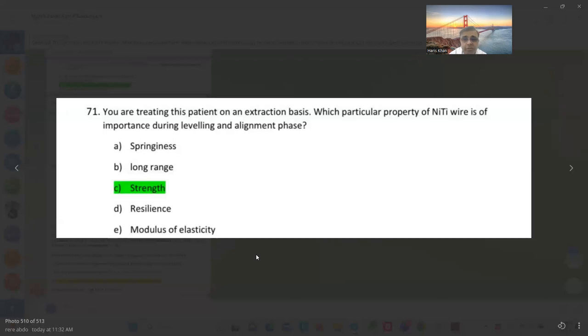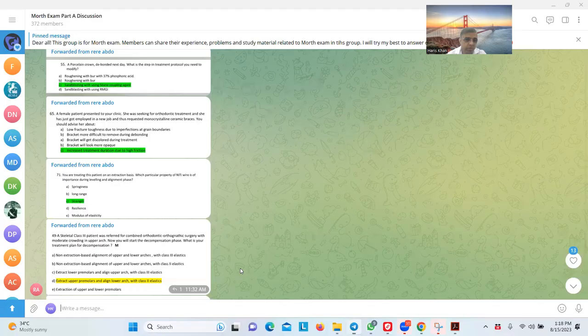You're treating a patient on an extraction basis. What particular arch type is of importance? I think the long range. D, 71D.